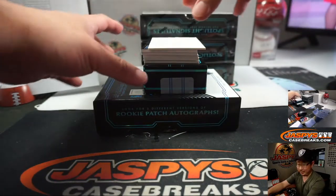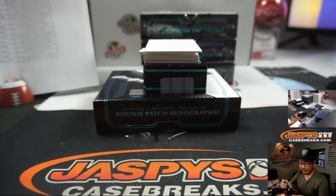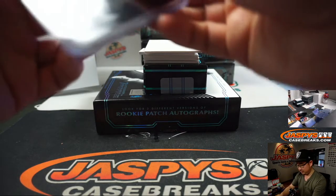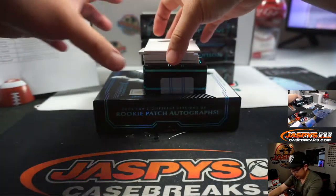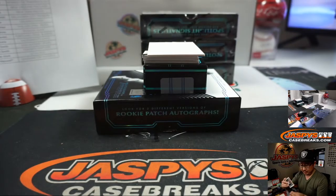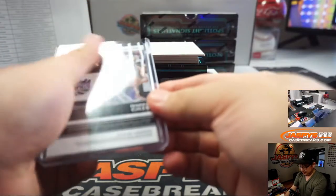Chris Maxwell smells a monster in this break. Could be. Dish Knight. Nice, good assist there. 40/65. Luka Doncic relic for Hu, Lin, and the Mavs. Game used. Game worn, used material. We got a 4/5, Harry Giles. Laundry tag and autograph. Autographed prime. That goes to Oliver and the Sacramento Kings. I think he's a Kings guy. There you go, Oliver.